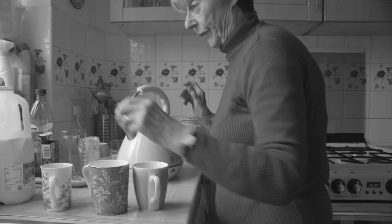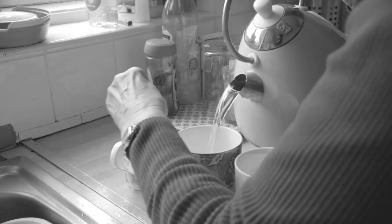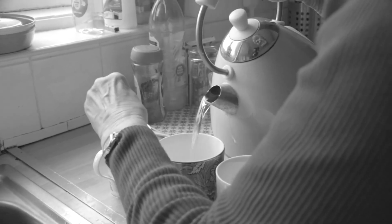My biggest concern about having this procedure done was my age, because I think I was 79, I was going to be 80 in a few months.